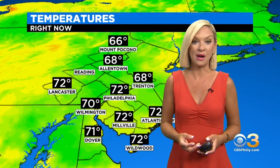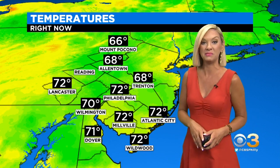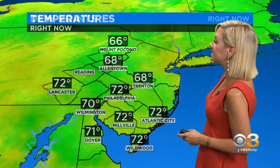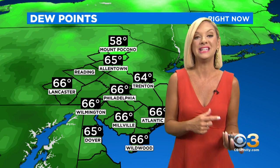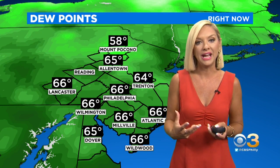And temperatures right now, we're still enjoying that rain cooled air. 72 degrees in Philadelphia, some 60s in Allentown. Same case in the Poconos. We're in the low 70s down the shore right now. Dew points, they're still elevated up there into the middle 60s. Earlier, though, they were up into the low 70s. It was so steamy this morning before that rain came through, but it's still pretty muggy at this hour.